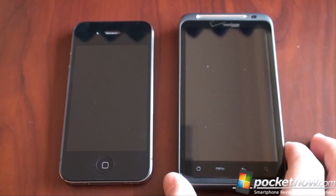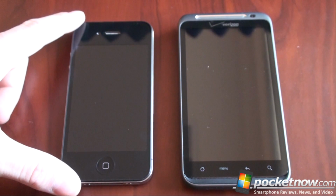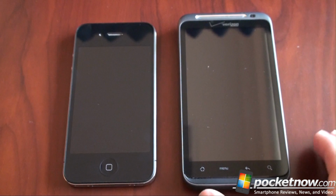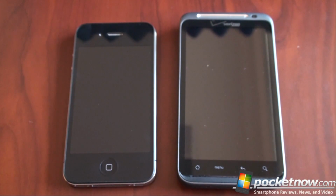Inside the Thunderbolt, we've got a 1 GHz Qualcomm Snapdragon processor. Inside the iPhone 4, we've got an A4 chip clocking at around 800 megahertz to 1 gigahertz. We're going to do some speed comparisons so you can really see which one is faster in day-to-day usage. The iPhone 4 has about 512 megabytes of RAM. The Thunderbolt one-ups the iPhone with 768 megabytes of RAM. Again, whether this matters in day-to-day operation, we're going to find out when we actually get into the devices and move through some web pages, load up some YouTube videos, and do things like that.